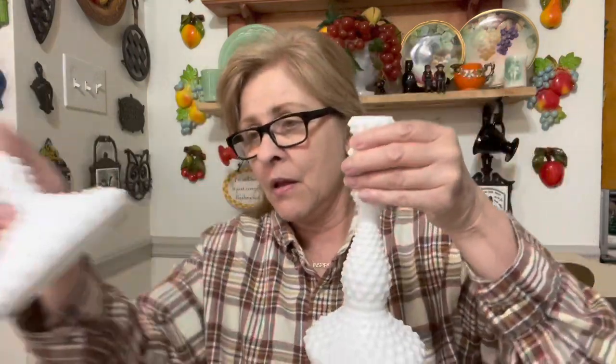Those are gorgeous. Those are pretty large. They have to be at least 10 inches tall. These are my favorite from Roberta's booth.